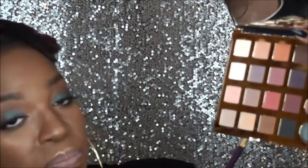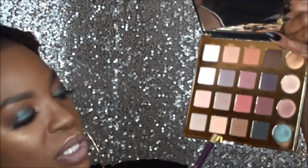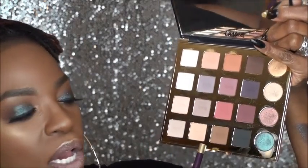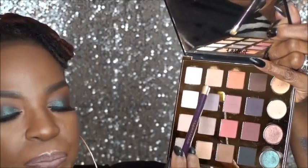Right next to it is Bold. This is another color that's kind of on the peachy side of things, but this is really a lot paler than Innocent. I like both of them, and I think they're both in the peach family, but definitely Bold would be a little bit paler than Innocent, okay?